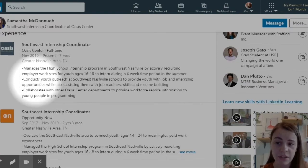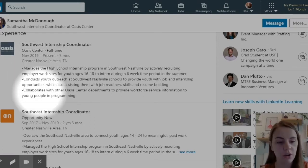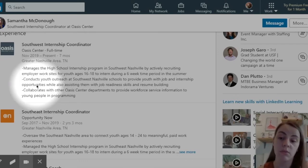The main thing here is you want to put your main responsibilities and you want to use those action verbs. So we can say that Sam used manages, conducts, collaborates. Make sure you're using strong words to kind of establish what it is you were doing in that role.